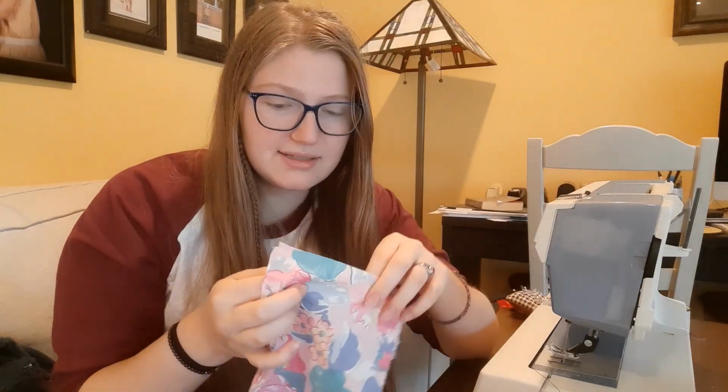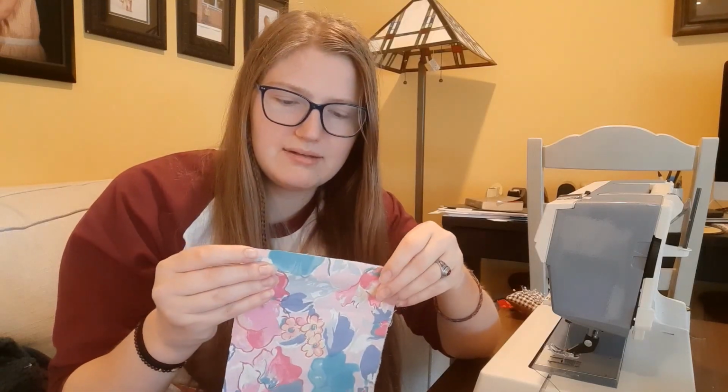I've set up my sewing machine and I'm going to get started on making my masks. I have a bunch of pre-cut fabric that I'm going to be working with. This is the fabric for the first mask. I normally don't make them one at a time. You'll see that a little bit later.